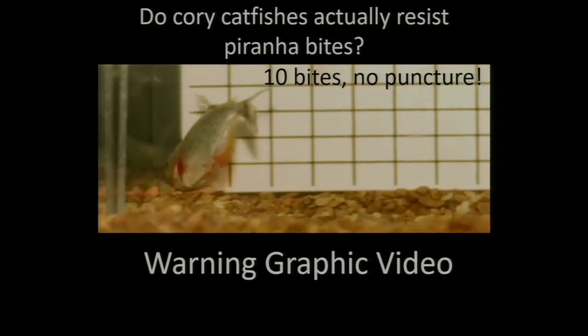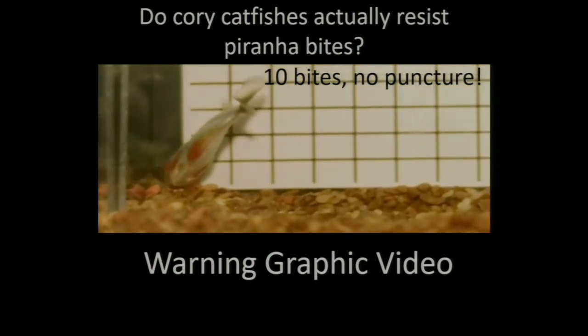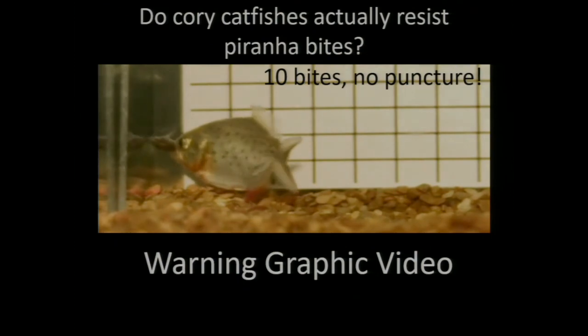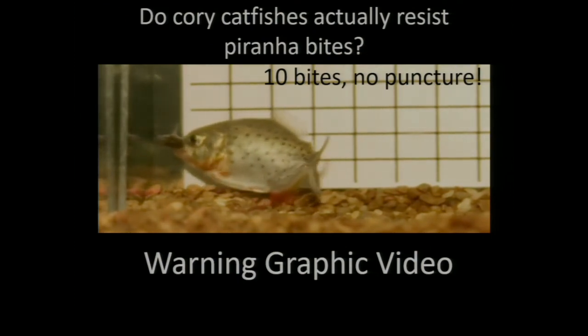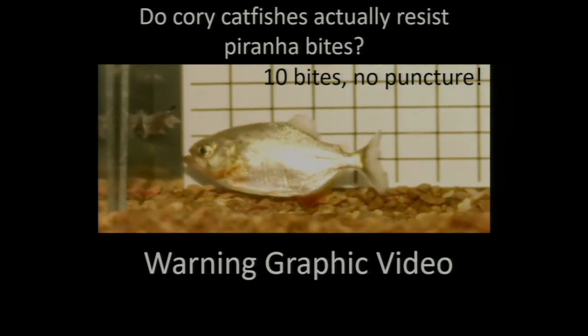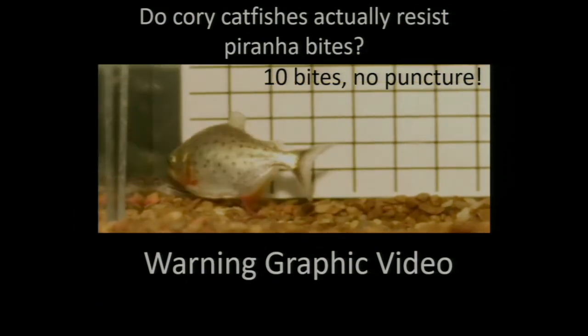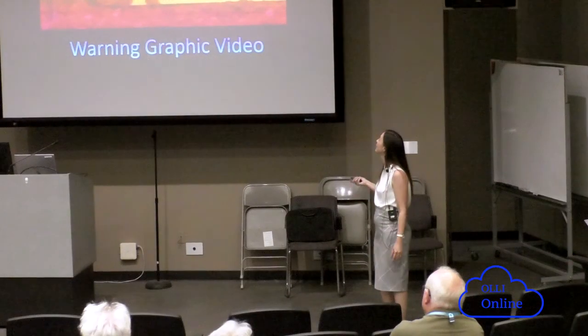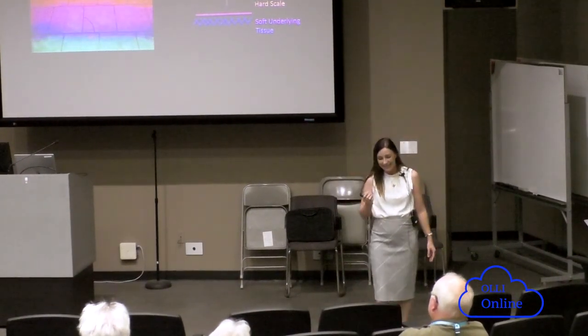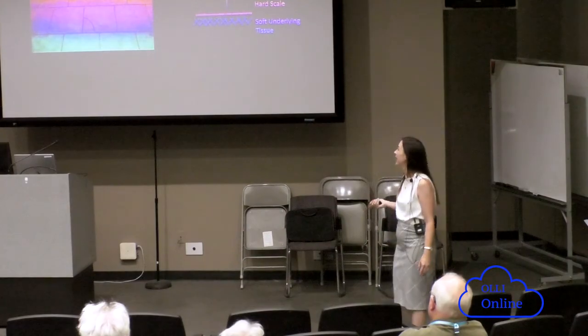So it withstood the test of the piranha, even though when we were testing it on its own, just the scale itself, it punctured. So what's happening there? I love that the corydora is not even fazed by that, like, you're not getting in here. Right? And then we took him out, gave him some food.